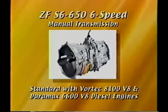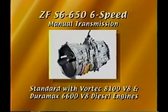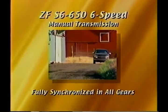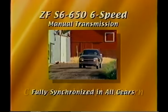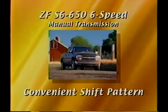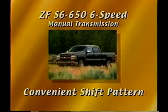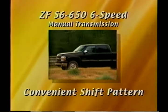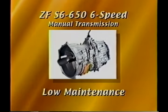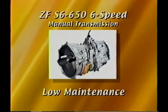Standard on both the Vortec 8100 V8 and the Duramax 6600 V8 diesel is the all-new ZF S6 650 transmission with overdrive. This 6-speed manual transmission is fully synchronized in all gears for easy shifting. A convenient shift pattern allows the shift lever to be moved forward for reverse and straight back for first, providing easy low-speed maneuvering. First gear can be used as a creeper gear for extra low-end performance, while second can be used for launching unloaded or lightly loaded Silverados. And as part of its low-maintenance design, this transmission uses synthetic gear oil for lubed-for-life operation and outstanding reliability.